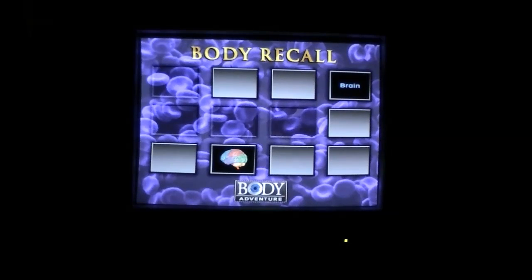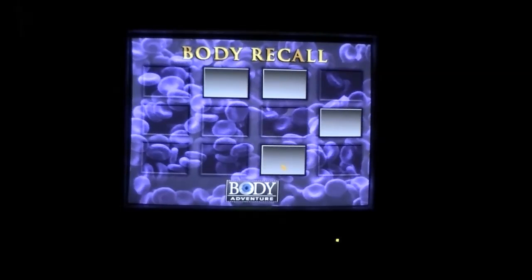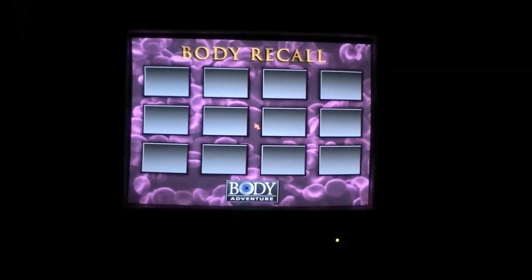Brain. Okay, if that's the brain, then where's Pinky? Hold on. Alright, let us resume that. There's the kidneys. I figured they'd be kind of smaller than that. I thought children's knees would be a lot smaller. Those are the lungs. And that's the stomach. Looks like a very disgusting looking animal that you would see in the ocean. Great job. Now that's all I get is great job.